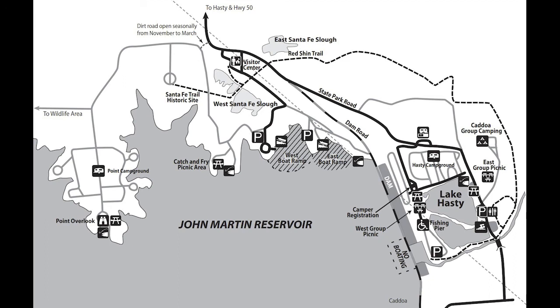John Martin Reservoir State Park was created after the dam was built to control the flooding of the Arkansas River and provide water to the local farmers. John Martin has two campgrounds with a total of 213 campsites.